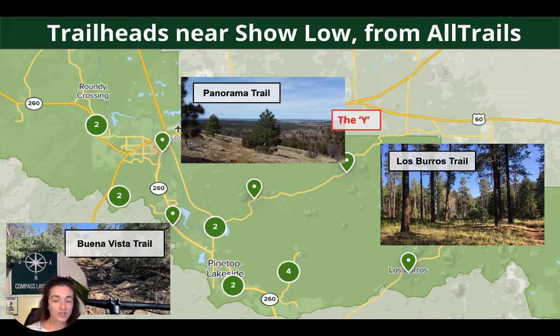So again, you can see the Y on the screen for reference. Vernon is just east of that. So going west of the Y, there are some trails that leave right from Show Low. They're great for mountain biking, hiking, walking the dog, lots to do.